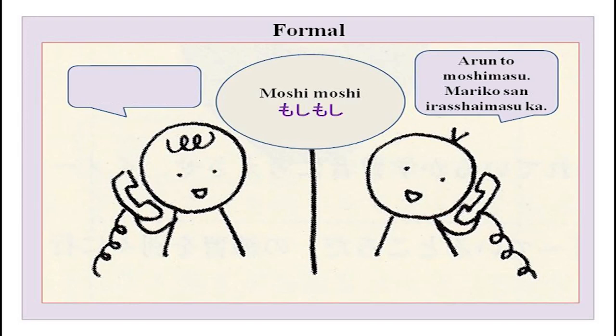And then the answer would be, well, if the person is Mariko-san whom you want to talk to, Mariko-san would say, konnichiwa, Mariko desu. If it is not Mariko-san and someone else, there is a different way of saying which we will do later.